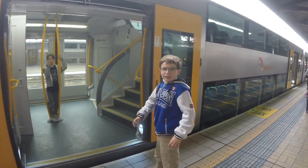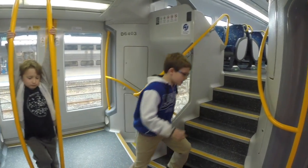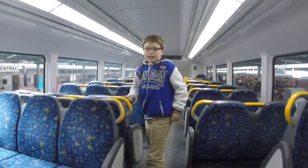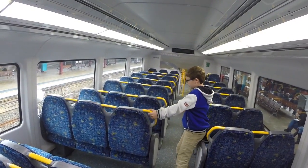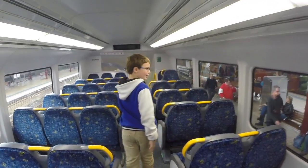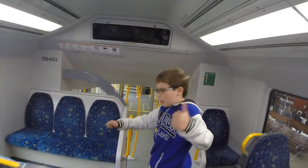These are the controls of a modern train that drives around Sydney. We're going to go on a tour of what a modern train looks like that runs around Sydney. They have an upstairs and a downstairs, which is really smart so they can carry double the load. And the seats can flip around like this. So we're going to head downstairs and check out the downstairs of what the train looks like in a moment.